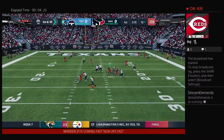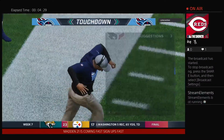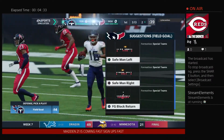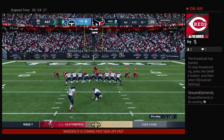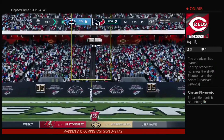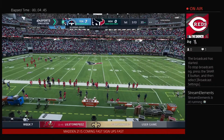Inside the red zone here, they'll look to throw. This is caught. And he will score. Touchdown, Titans. Antonio Callaway, his 2nd touchdown on the season. And the Titans have taken a 1st quarter lead. And this is good. Our score, 7-0 Tennessee.